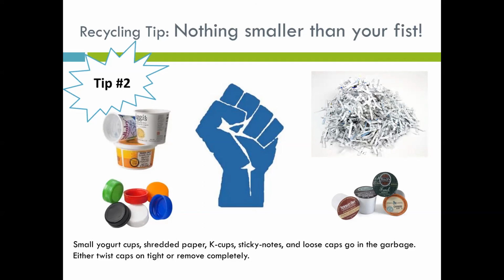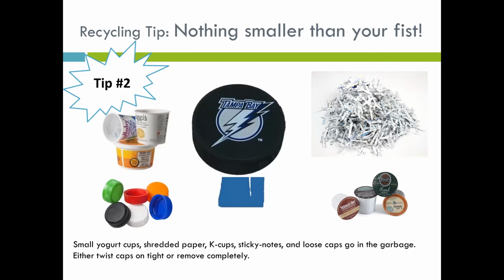Now we know we don't all have the same fist size, so maybe think of the size of a hockey puck. Anything smaller than that shouldn't really be going in the recycling bin, and that's because one, all of these items can get wedged in the machinery, and two, they can contaminate the glass loads during the sorting process.